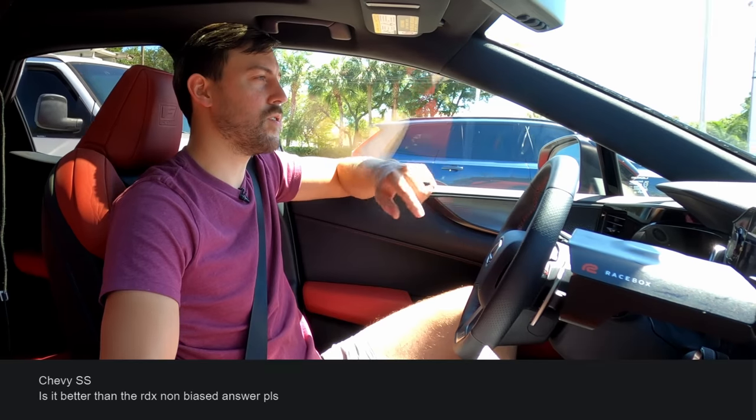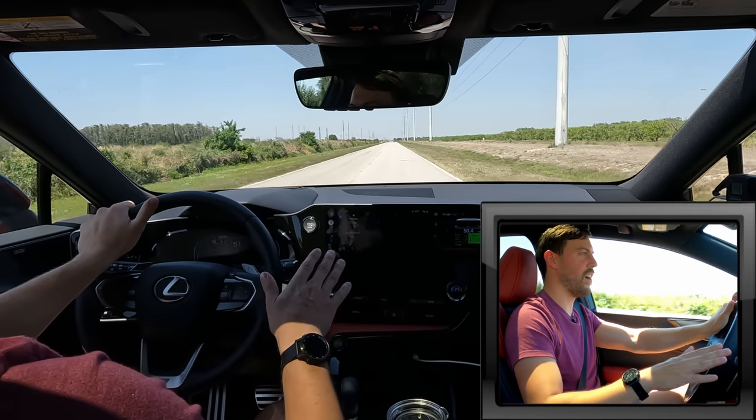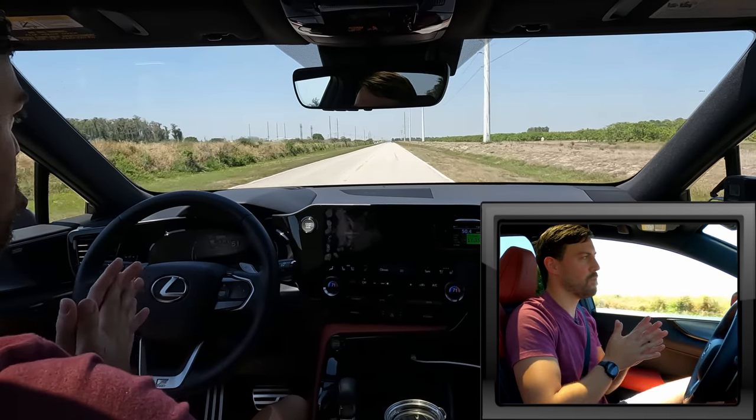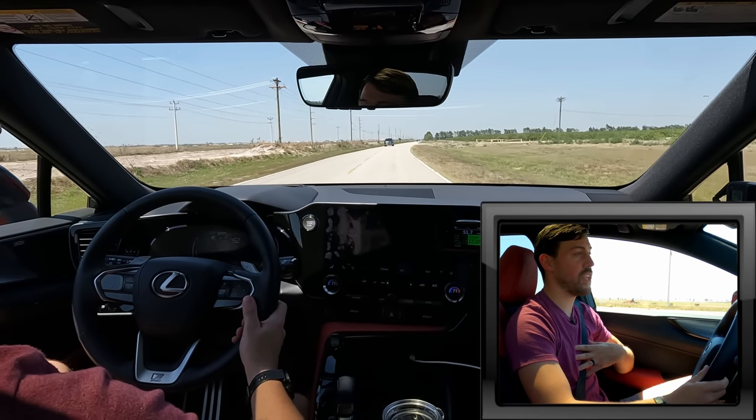But the fact that you only get one power plant in the RDX and you get four here on the NX, you just have so many more options. And to me, the hybrid, like I said earlier, is the way to go. And I feel like I've covered just about everything on this NX, so I'm going to go ahead and summarize it. So for me, my recommendation for the all-new NX is the 350h hybrid.